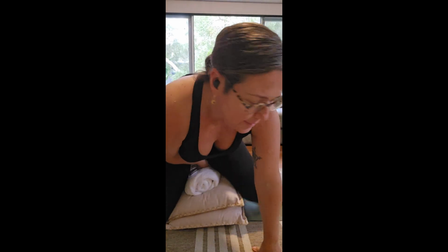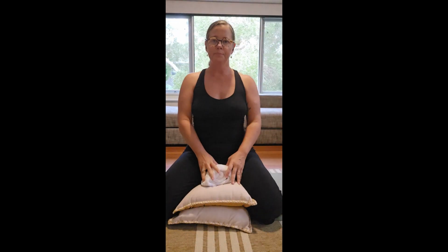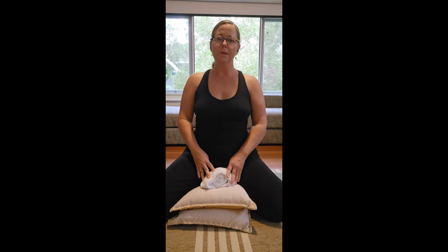I'd like you to sit up nice and tall. If you have any issues with your knees, you can put some cushions underneath the knees just to soften that a little bit. Tilt your pelvis to allow your belly to be soft, and you have a natural lumbar arch in the lower back. Sitting up tall through the spine. Come to the breath.